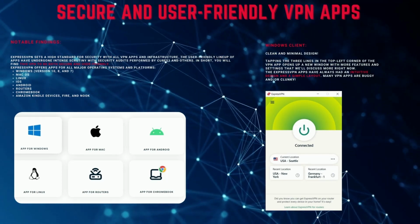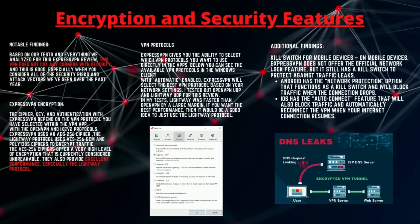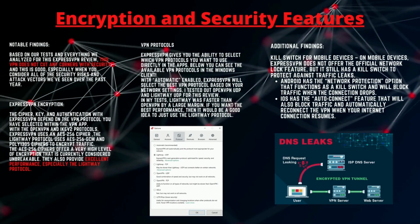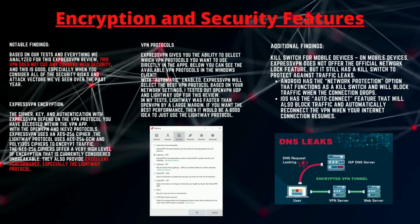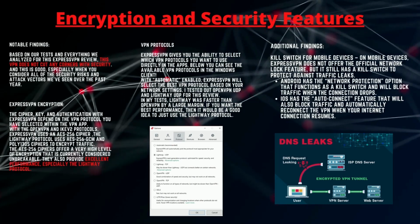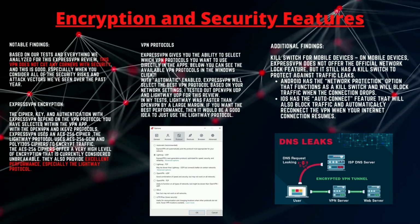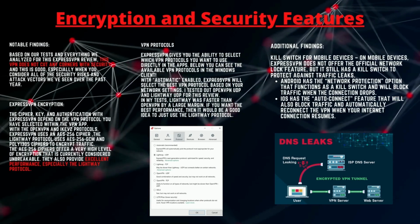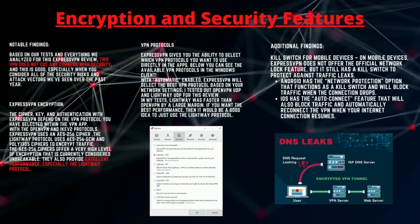Now let's briefly talk about encryption and security features of ExpressVPN. Based on our tests and everything we analyzed for this ExpressVPN review, this VPN does not cut any corners with security. And this is good, especially when you consider all of the security risks and attack vectors we've seen over the past year.